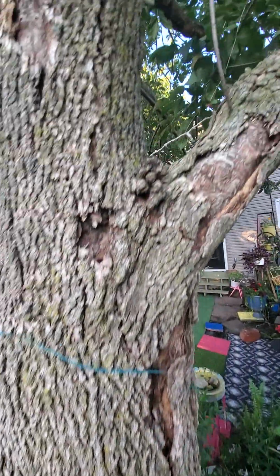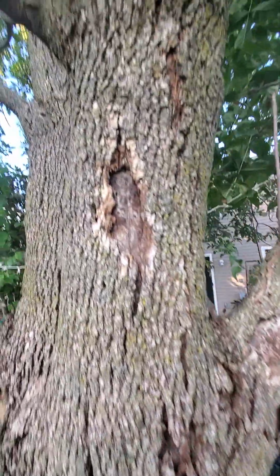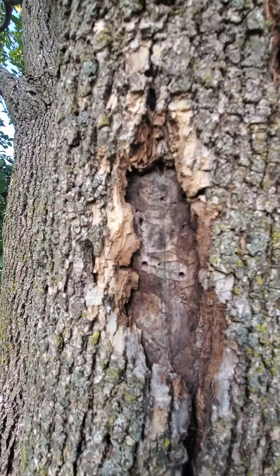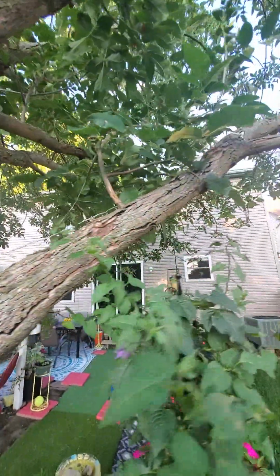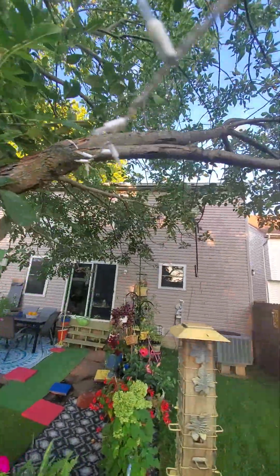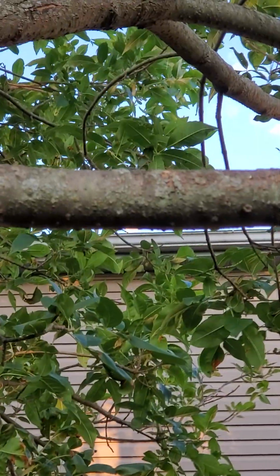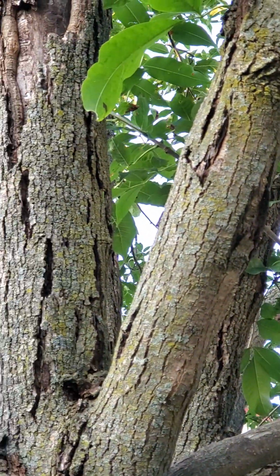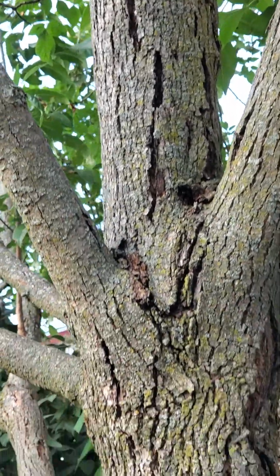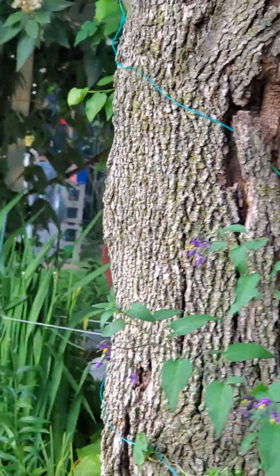So as you can see, here's some more zigzag. And then here's the D-shaped holes. This is a good example of the D-shaped holes. And it's all the way up my tree, all the way to the branches, the smaller branches. I honestly think that it's too late for my tree, and I have to consider whether or not I need to cut it down so that it doesn't do any damage to the rest of my property.